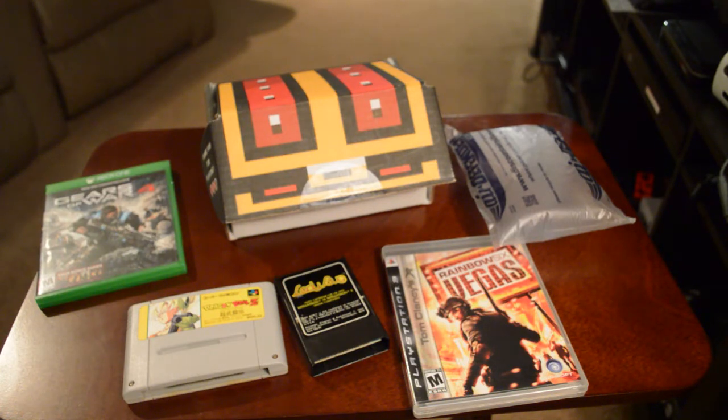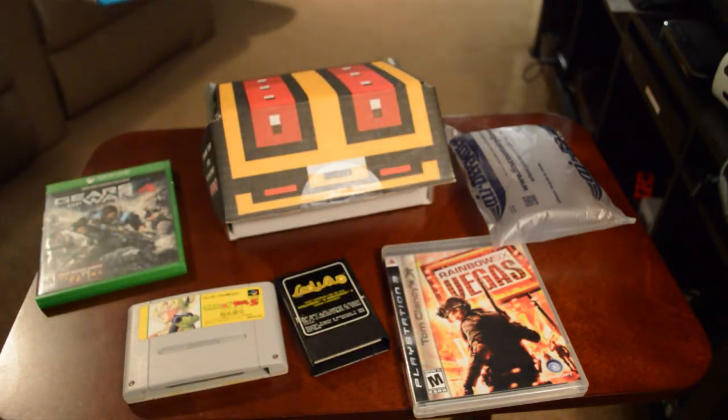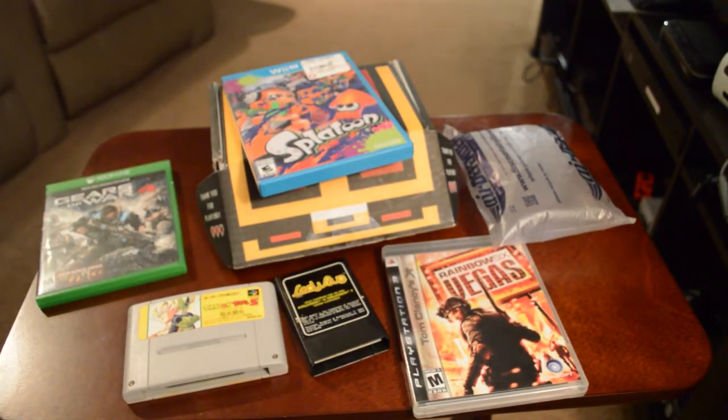That's really cool. So yeah, this is a standard Retro Game Treasure box. Got some good stuff there. Some exciting stuff that I'd like to play on the channel at some point. One more thing I got recently. Shout out to Joe Schmo. I bought Splatoon off of him. That came Monday, I think. So that's another recent game that I got.